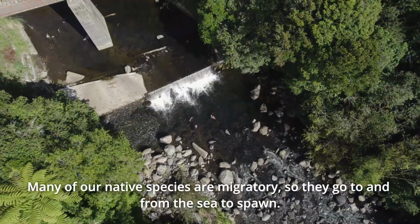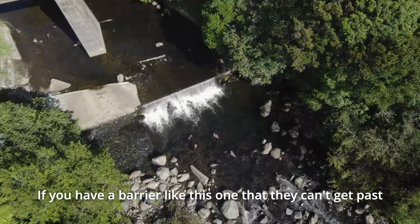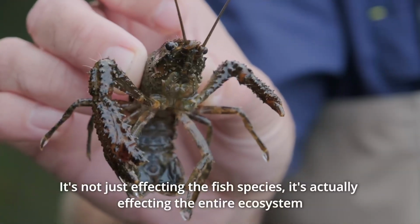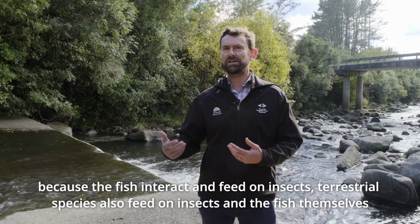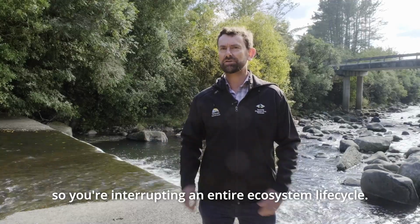Many of our native species are migratory, so they go to and from the sea to spawn. If you have a barrier like this one that they can't get past, it's not just affecting the fish species, it's actually affecting the entire ecosystem, because the fish interact and feed on insects. Terrestrial species also feed on insects and the fish themselves. So you're interrupting an entire ecosystem life cycle.